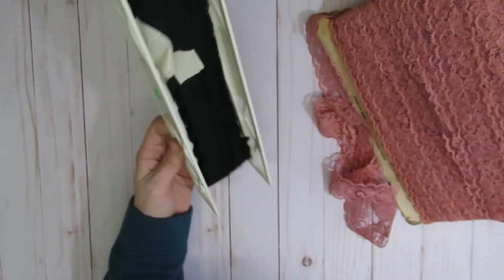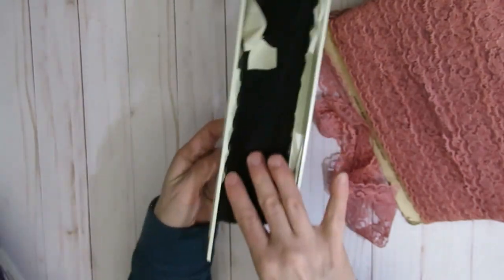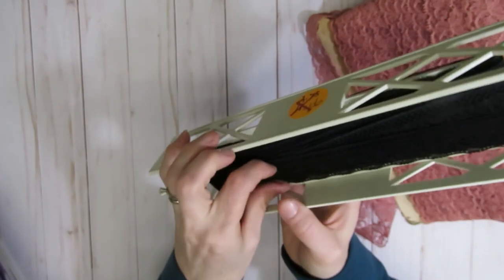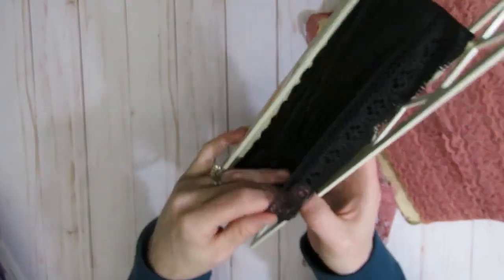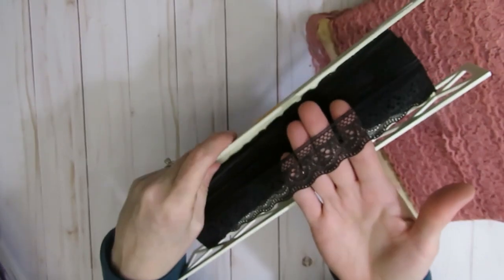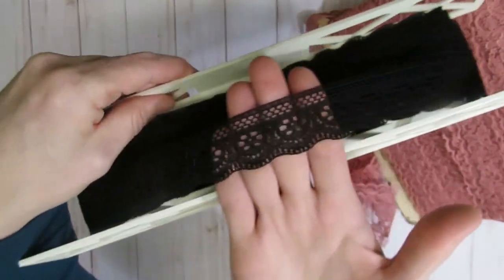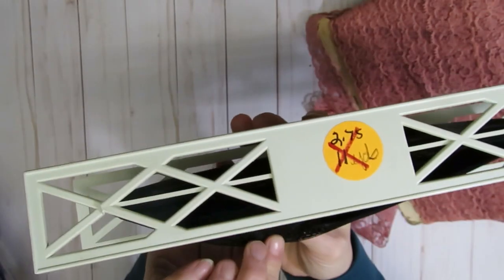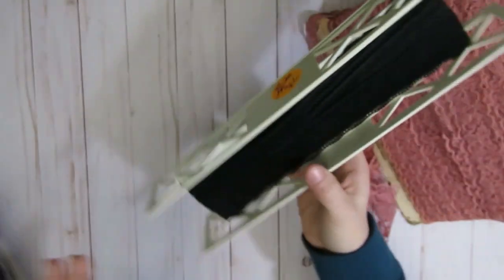And then I did pick up the black. Sometimes it's hard to find black lace. And this one was $1.50. I do like to use this sometimes if I'm doing kind of a black and neutral type journal or for Halloween. So that's what that one looks like. And again, you got several, I would guess at least 3 yards on that one.